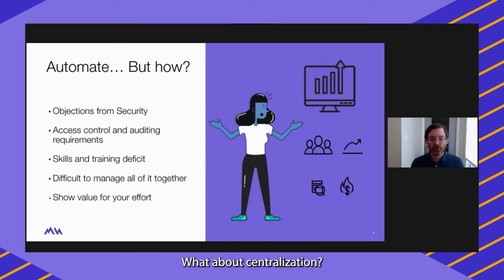What about centralization? Where do you put it? In a wiki, in a repository? How do you keep it updated? Frequently, the story that I hear is that there's little bits of automation everywhere, done in different ways, captured in different places. Keeping track of it, knowing what is out there, and knowing how to access it when you need it is a tough problem to solve.